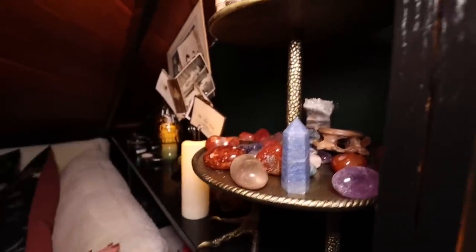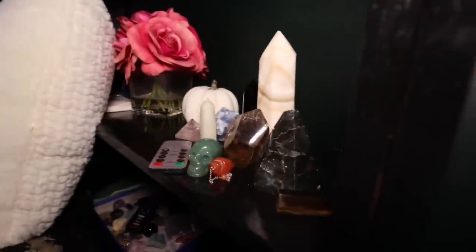And then up here, we just have, again, some things for the things that I make. An abundance of crystals. Keep coming down here. We have way more crystals, pendulums. Yeah, you're just going to see crystals for days.